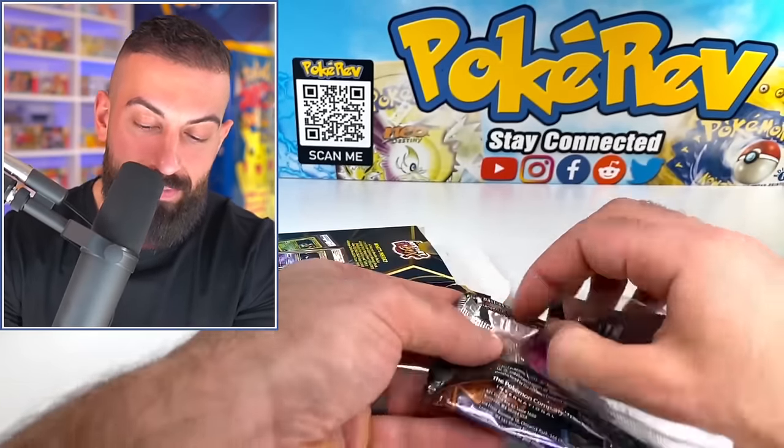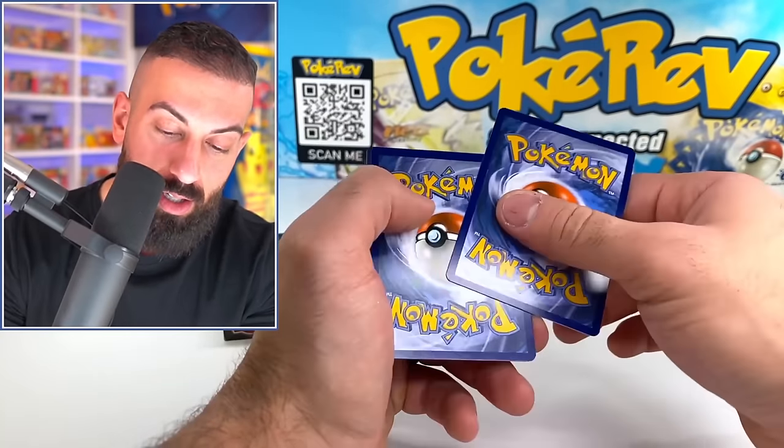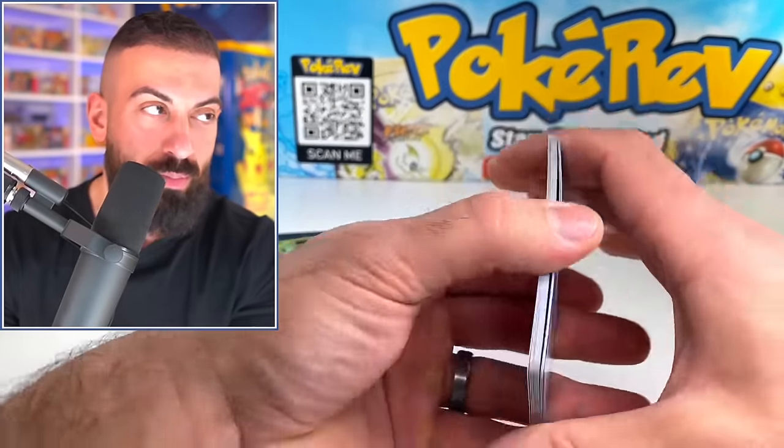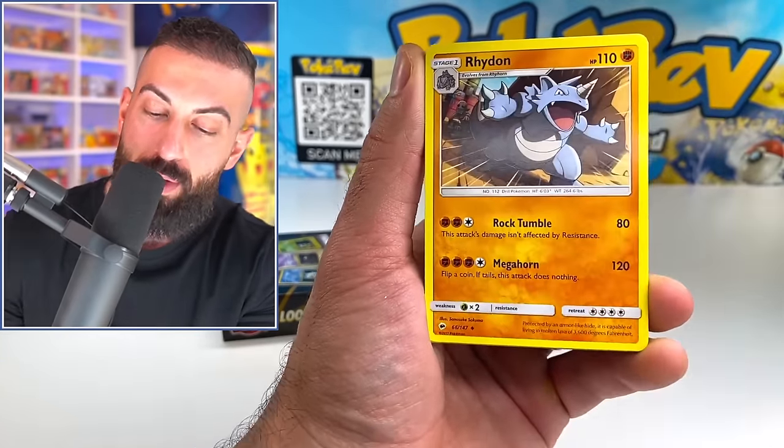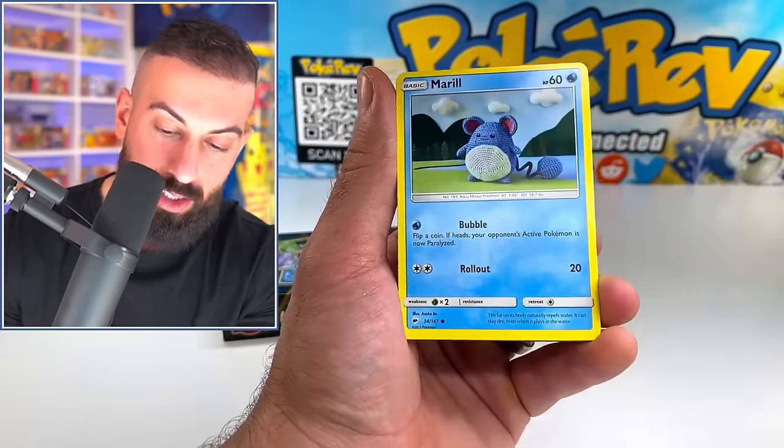Burning Shadows right here. Can we get the Rainbow Charizard? Ooh, okay, that means we have a shot at a Rainbow Charizard. Imagine on one pack. But Burning Shadows is the worst quality. The backs of the card, well, actually, that's not bad. Let's just see what happens on the rare.